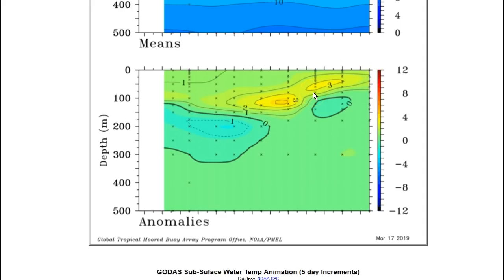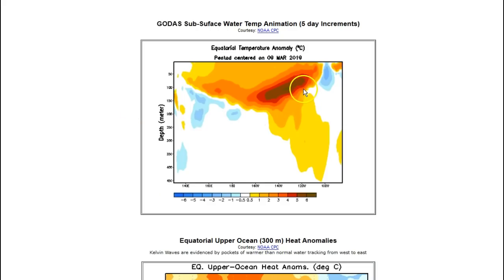If you want to start an El Nino, this is exactly what you want to see. Here is another modeled version that's even more pronounced. You can see it: 5 to 6 degrees. There's a 6 degree pocket embedded in there.